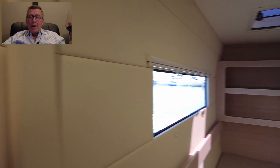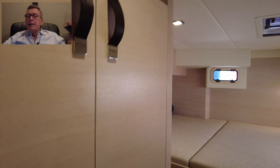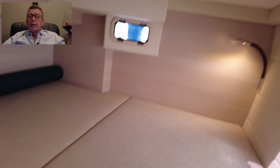So you have room for two nice berths. Just go with the two nice berths in a 50-foot performance cat. You can see this one. This is the athwartship on the guest side with a nice little stool there beside it. Heading up the stairs, you've got your escape hatch below them.